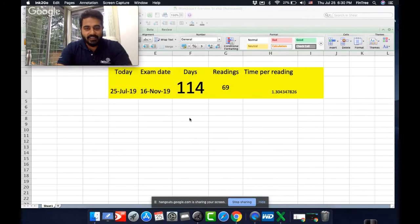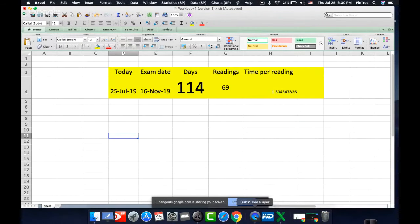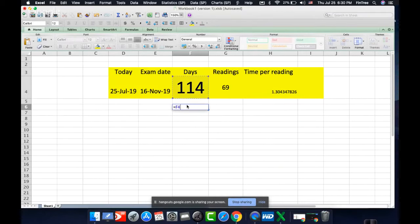Okay, so here is a quick analysis of where we are in the curve. We have about 114 days left for the exam, and we have 69 readings. That leaves us with about, okay, let me finish the math. Now, out of those 114 days, I'm going to assume that there would be about 4 days where we would not be able to study for whatever reason. You're probably sick or something is going wrong in the office. So we are focusing on 110 quality days out of it.